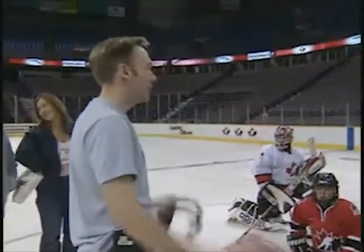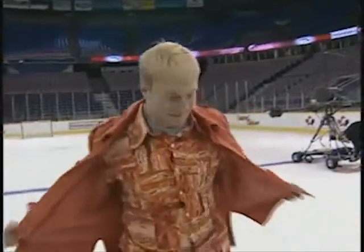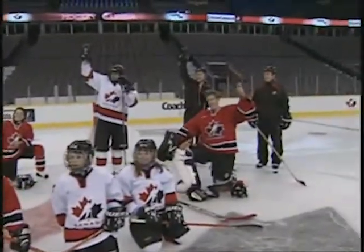Hockey players get to decide who has the tackiest shirt. Keith Hall, CBC, Retro, with the beer shirt. And then we have Super Dave. So all hands for Keith. Who likes Keith? Okay, and for Dave. Dave wins.